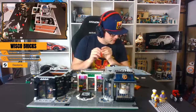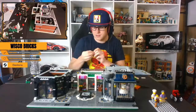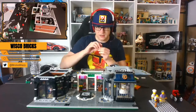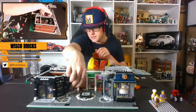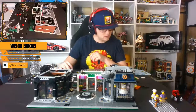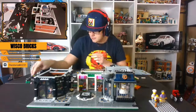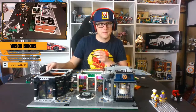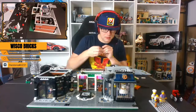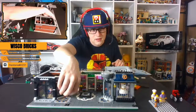Get to build four nice little chairs right here. And the awesome part is that you can actually put a minifigure on them because they're studs. The chairs don't look absolutely that amazing, but nice little chairs. Build four of them to go along the outside of the windows here.